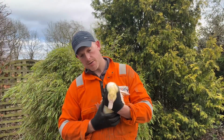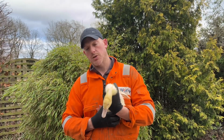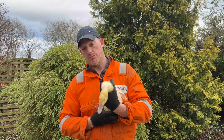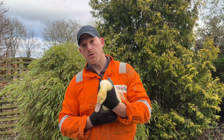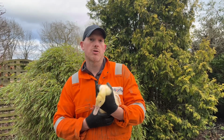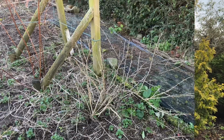So the plan is, in between us waiting for the pullets, the chicks, to get up to size where they can actually produce chicks in the eggs, we'll be putting another batch of duck eggs in, but they'll be for sale. If no one wants to buy them, they'll be for us for eggs.